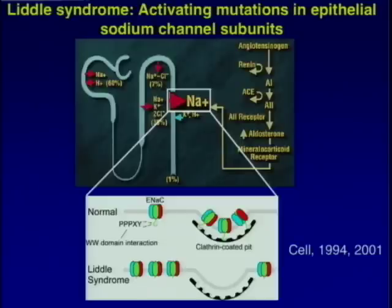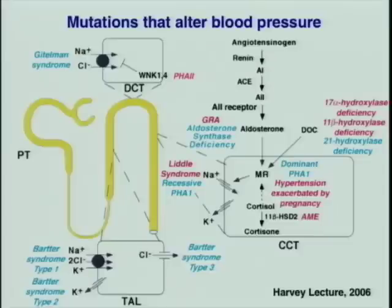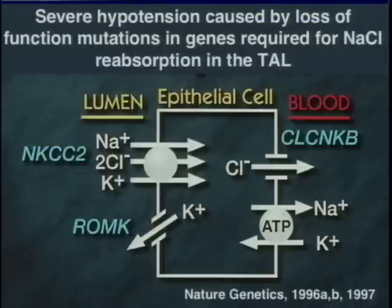They remain active and enter into this same final common pathway of increased salt reabsorption, leading to expanded plasma volume initially, increased cardiac output, and elevated blood pressure. So starting with a blank slate, we now have a host of mutations that do this. On the downside of blood pressure, there are a variety of syndromes that cause life-threatening, typically fatal, hypotension in the neonatal period that all result from impaired salt reabsorption.